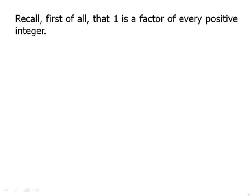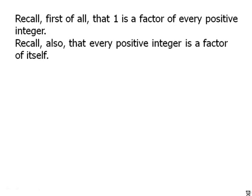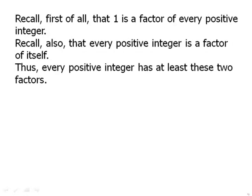Recall, first of all, that 1 is a factor of every single positive integer. Recall also that every positive integer is a factor of itself. 3 is a factor of 3, 7 is a factor of 7. Thus, every positive integer has at least these two factors. Now, of course, many integers have many more factors, and in fact, in a previous video, we talked about counting the number of factors for large numbers.